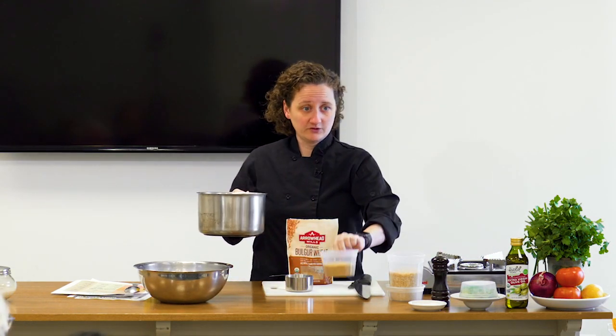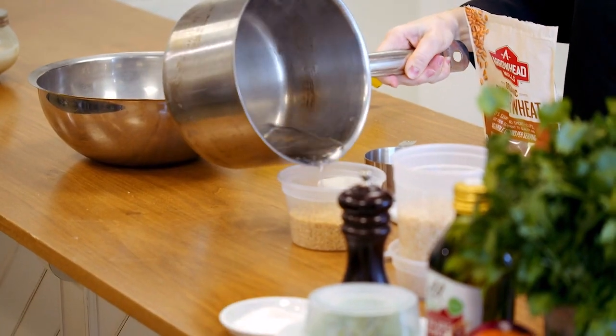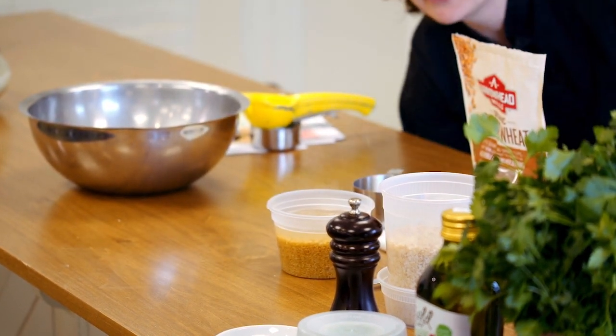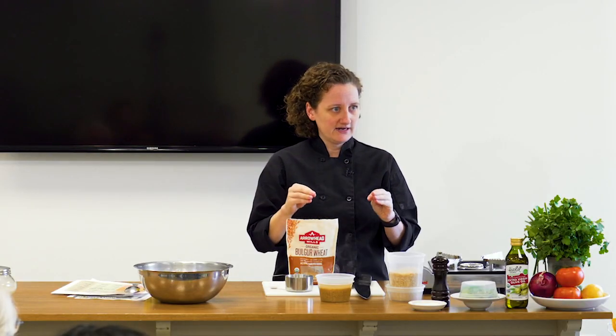This is 1 cup of bulgur. This is a recipe on your recipe sheet. 1 cup of bulgur and 1 cup of boiling water. And that's it. And that's gonna just absorb because the bulgur is already pre-cooked. It's already gone through that process that I explained to you with the kamut. They've cooked it, they've dried it, they've dehydrated it, and all you need to do is rehydrate it in order to have it ready to eat again.